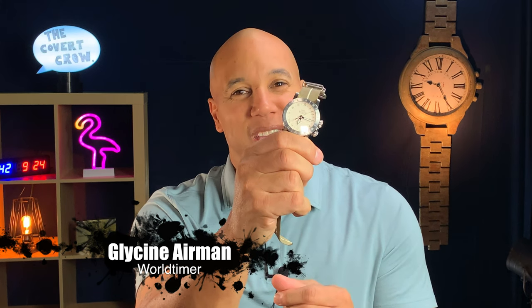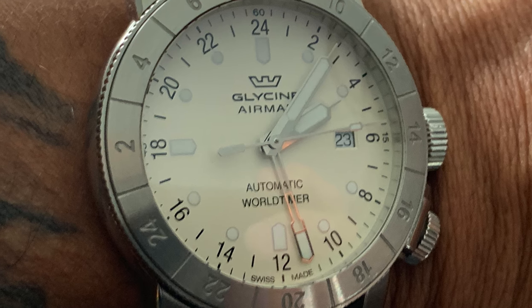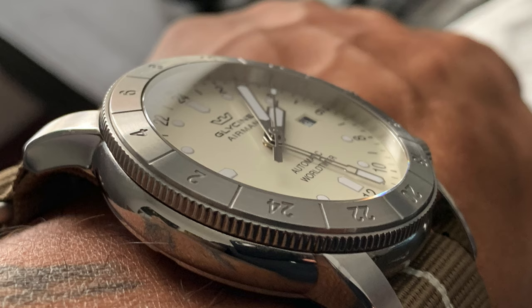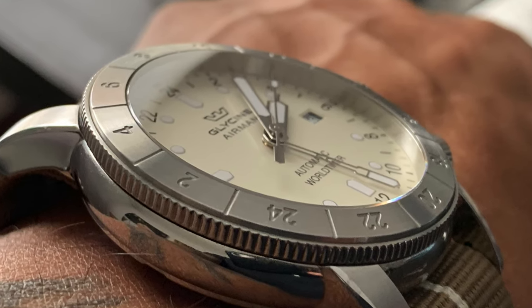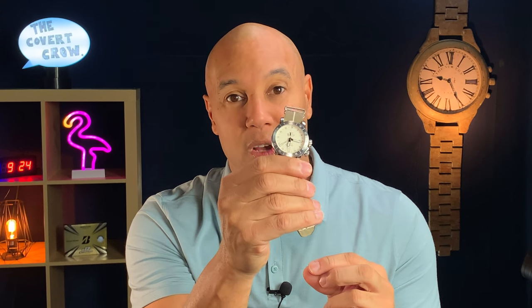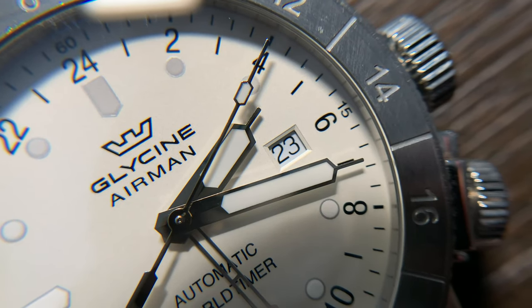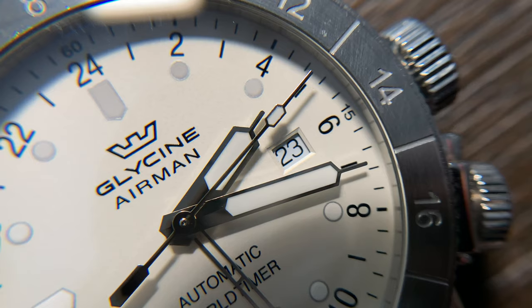And one of my favorites, the Glycine Airman World Timer. She is great. I love that ability to have, utilizing the dial and the bezel, three time zones. So I have it set for the East Coast primary time for the large hour and minute hand. The GMT hand for the inner dial is being utilized for the West Coast time, and then the outer ring of the bezel is representing Greenwich Mean Time or GMT in the UK. So three time zones I'm able to monitor on this watch at the same time.